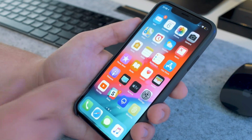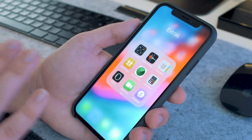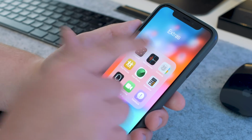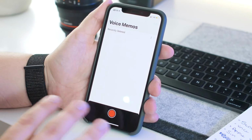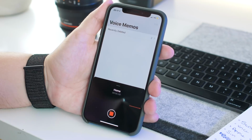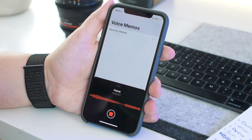Now, the next two apps that Apple has updated are two that I've got buried deep inside my extras folder as I don't use them very often: Voice Memos and Stocks. Starting with Voice Memos, it's been rebuilt to be cleaner and easier to use, along with iCloud syncing now, so no matter which iOS device you're using, your memos will stay in sync across the board, which is handy as the iPad now also gets the Voice Memos app along with Stocks.